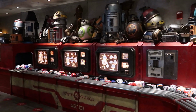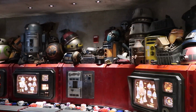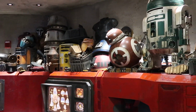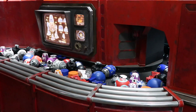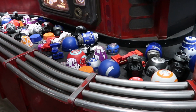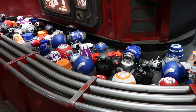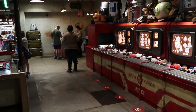This is my personal favorite thing about being inside of Droid Depot. You can see all the different droid pieces. They have whole droids, like mounds upon mounds of them. A really fun photo op if you did want to get your picture taken. Or of course you can build your own droid. Like you can see the top of R2-D2, the top of BB-8, all of the different pieces come through on these conveyor belts and you can build your own droid.